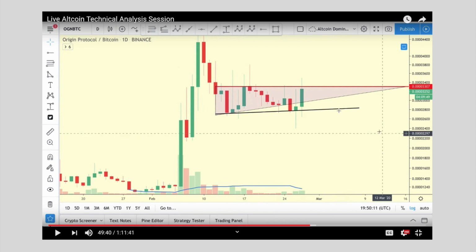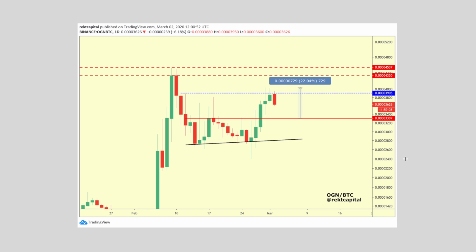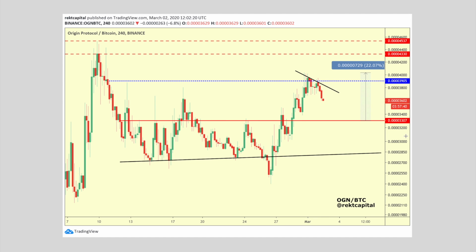And the other altcoin that I'll be covering today, which I spoke about in the live TA session last Thursday, is OGN. We spoke about this ascending triangle right over here, and it was all about breaking past this resistance, which is exactly what we got. A 22% breakout towards the upside. That was a fantastic rally, but this is of course the resistance that we're seeing for OGN, and a strong, harsh rejection from there. So looking at the 4-hour, we are seeing a lower high here.